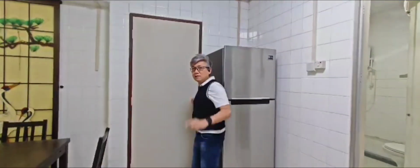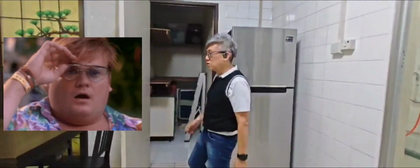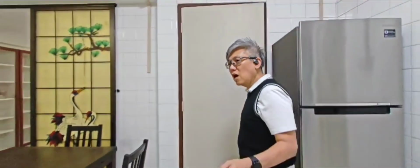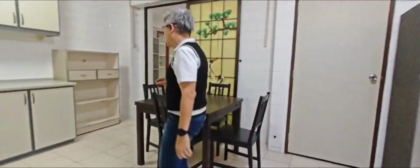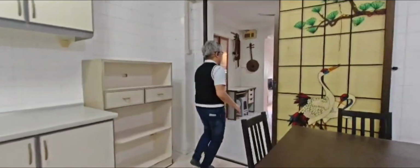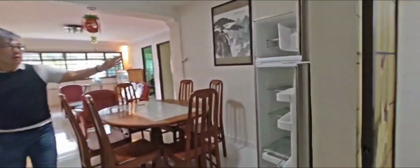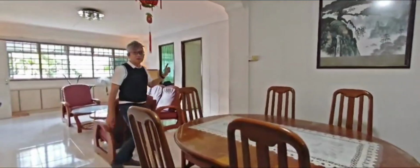And not only that, storage. Take a look. Storage. You can put all your stuff. Okay, come. And in this house, we are providing you with one fridge and one more fridge. Two fridges, come. One more fridge for you if you need a lot of groceries, for cooking. You can have two fridges for you to put your food. And one more time, huge and big again.